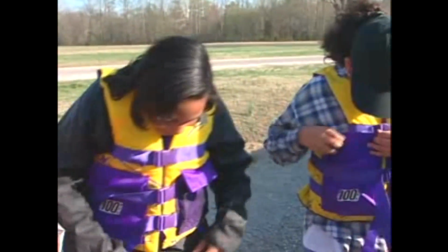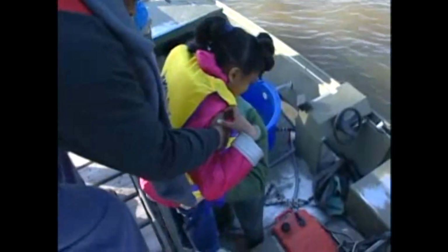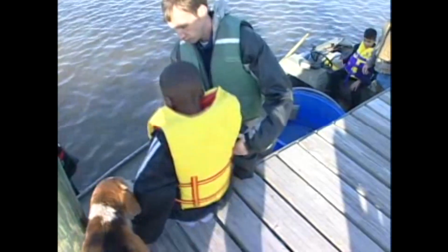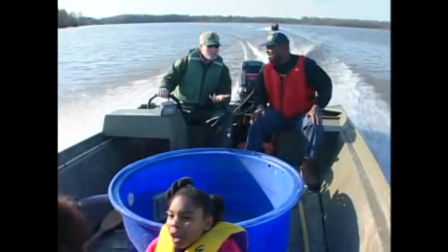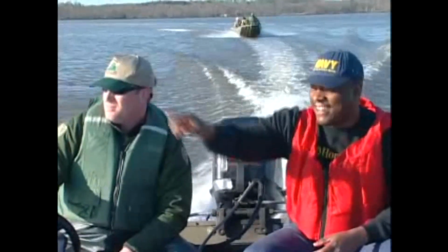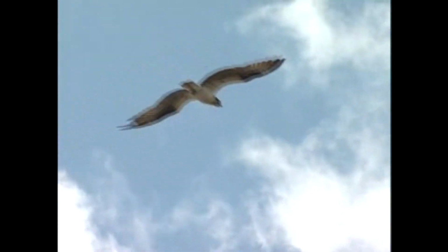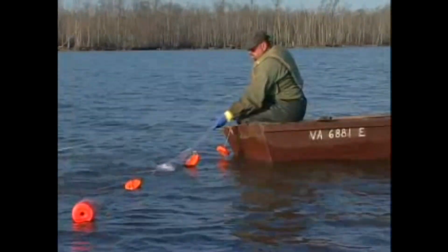The students snap on their life jackets and head out for a fishing adventure. You got it. You got it. Early evening is a good time to catch American shad. Using drift nets, watermen catch shad that are ready to spawn.